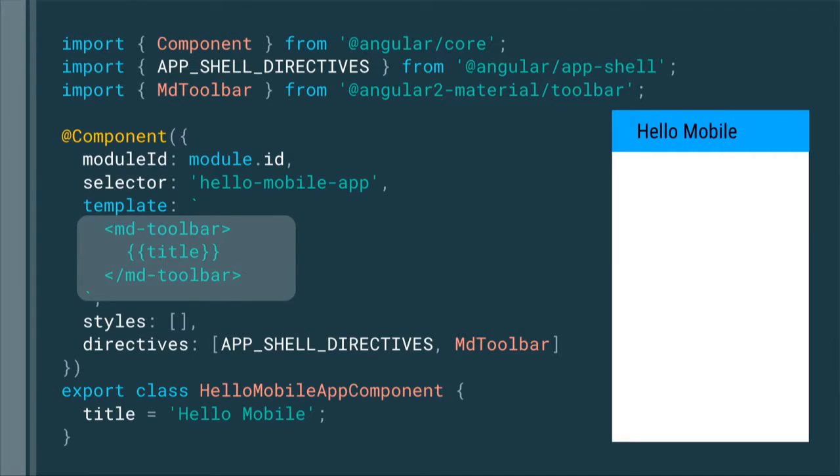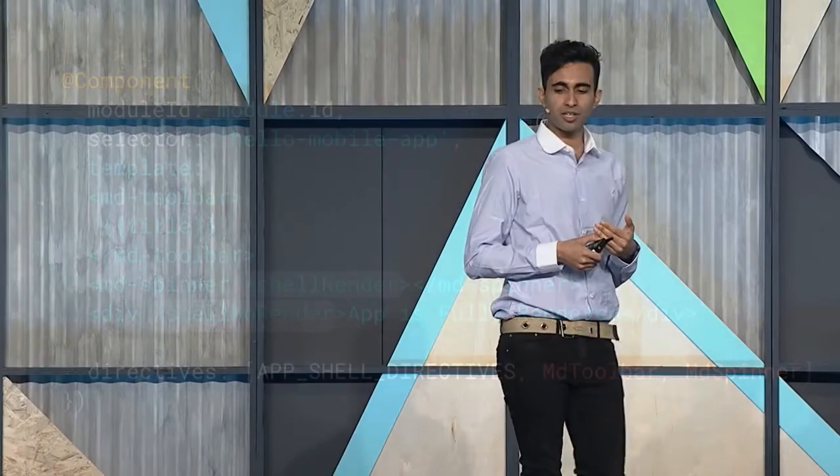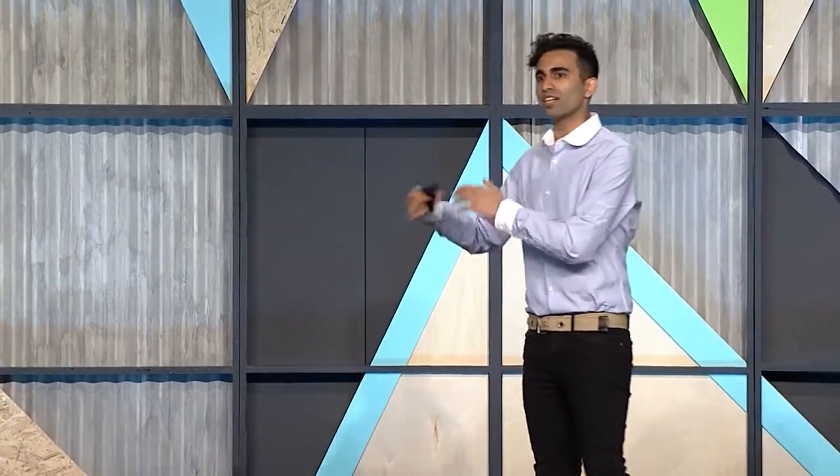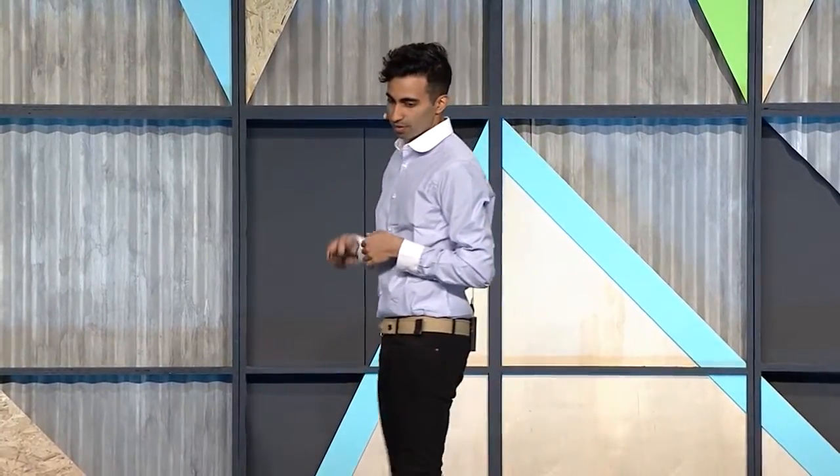This isn't particularly exciting. What is exciting is these two little helpers. These two helpers are shell render and shell no render, and these are kind of badass. Shell render will allow you to define any UI that you want to display on the screen before your main Angular bundle has completed asynchronously loading in. Shell no render is what's going to be displayed after the entire application is fully rendered out, meaning that you can define your application shell declaratively right inside of your component.